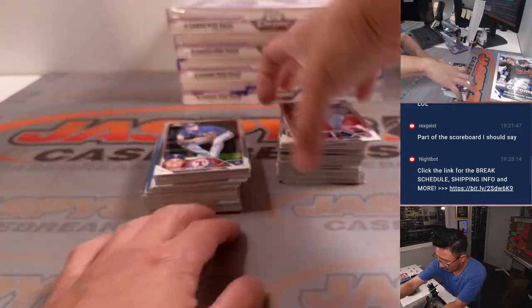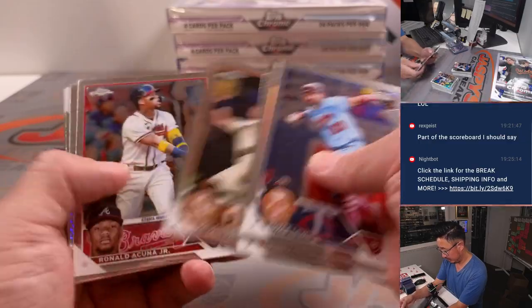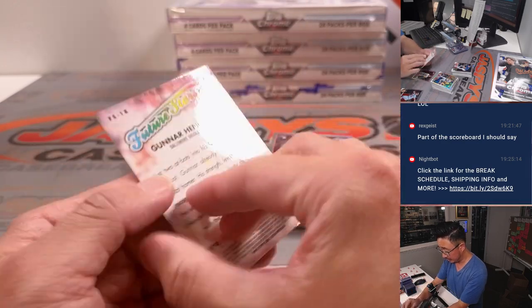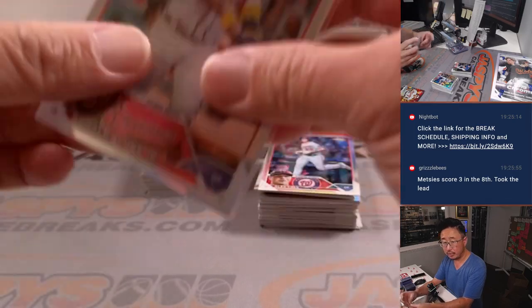Oh, I think the auto might be on this side. Let's do this side first. We got a Gunnar Henderson. That card flipped around. Ronald Acuna Jr.